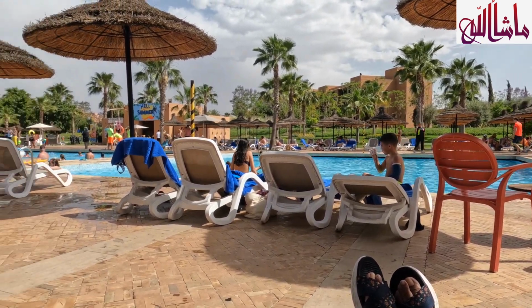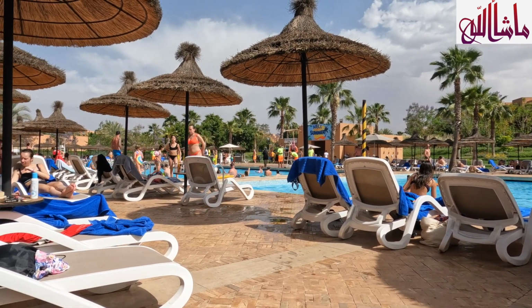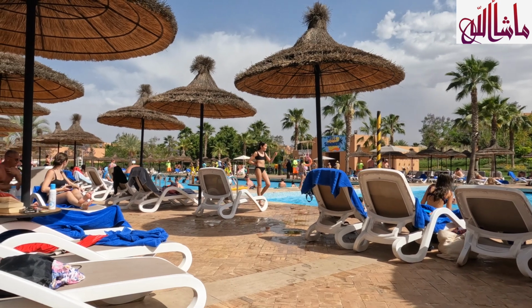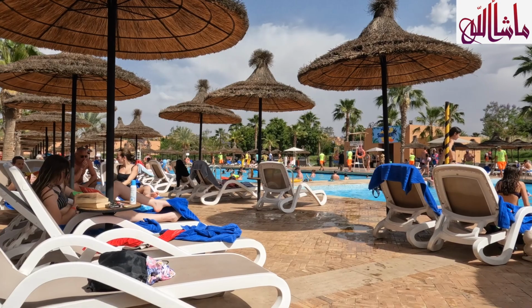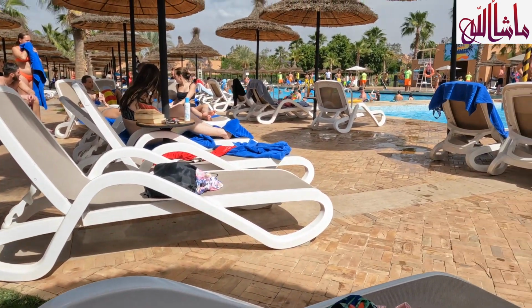This is us at the main pool, which is also cold, but in this heat it was absolutely fine, and you can just try and get a lounger, which at certain times of the day it's really busy. These blue towels, you have to get a ticket from the reception, and if you lose it you have to pay I believe maybe £10.